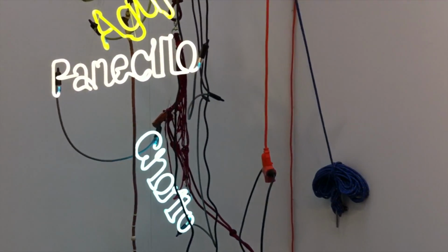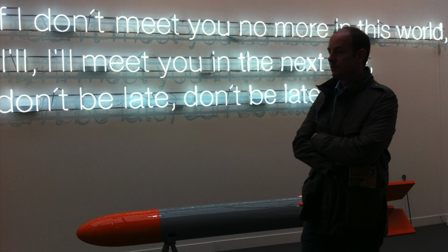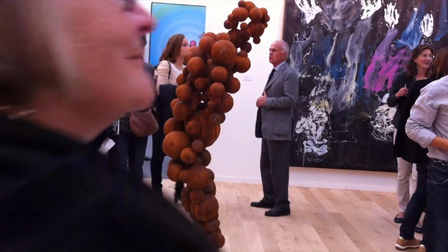Indoor offerings are shown in the Grand Palais. These works were jumbled together, a visual Tower of Babel. A treat, but exhausting.